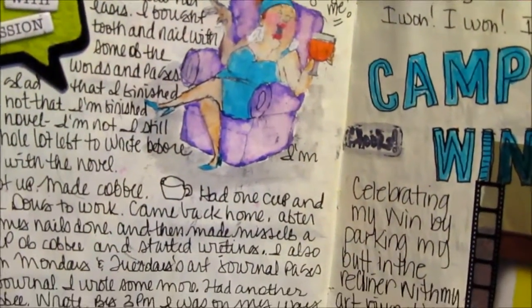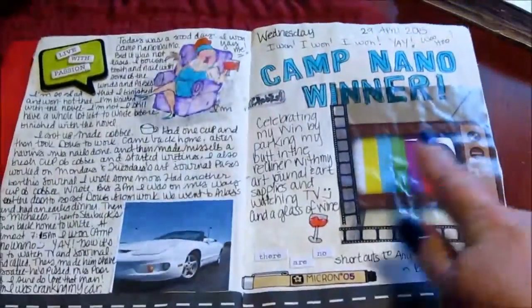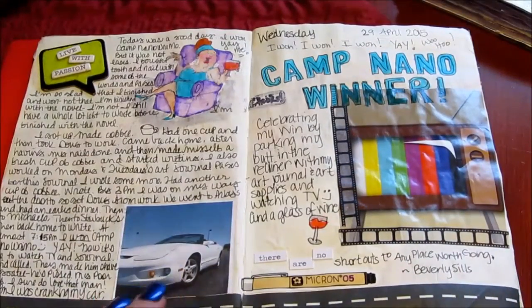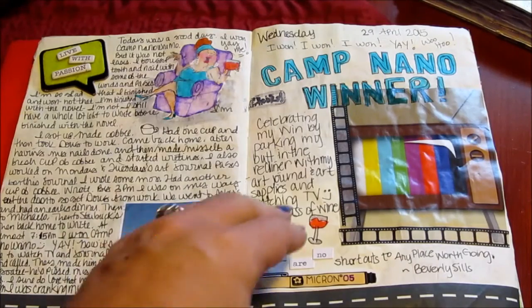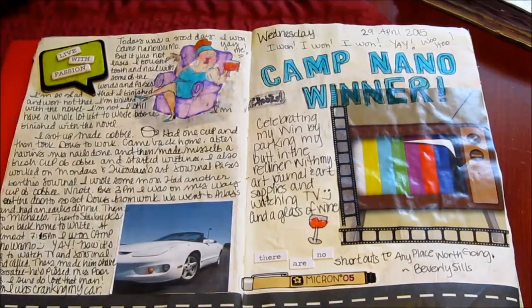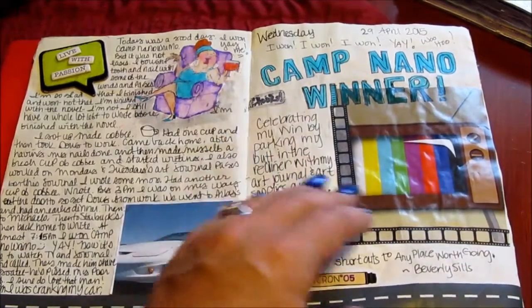So I celebrated after I won Camp NaNoWriMo and sat in the recliner and watched television and art journaled, because I had almost a whole week's worth, or actually a little bit over a week's worth of art journaling to do on my Hobonichi, and a few pages to do in the Fauxbonichi. So I sat back, got a glass of wine, celebrated my win for Camp NaNoWriMo, and watched television and art journaled. So that was my day, and that quote says, "There are no shortcuts to any place worth going."